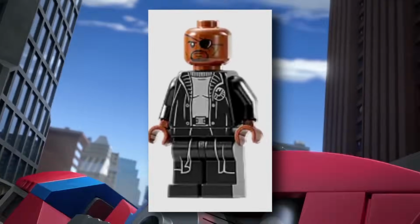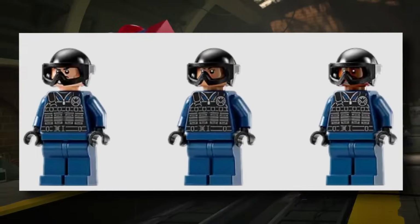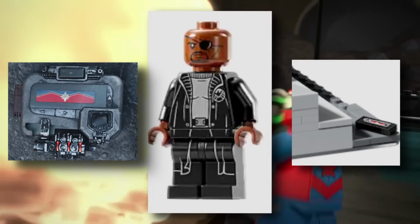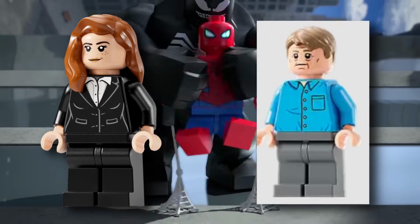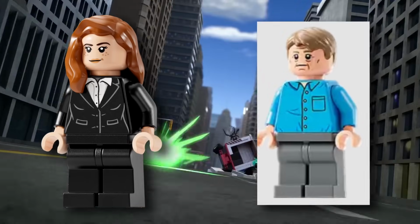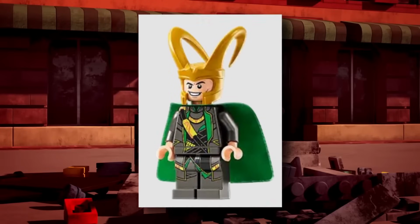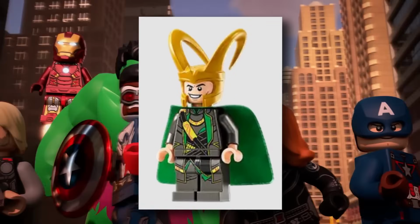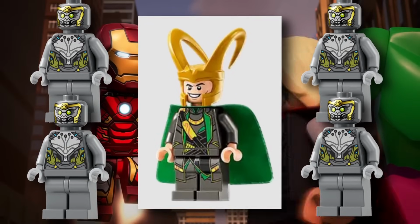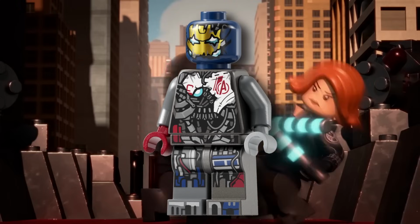S.H.I.E.L.D.'s Nick Fury is included along with 3 S.H.I.E.L.D. troops. Oh, and even his Captain Marvel pager is here as well. We also have Pepper Potts and Erik Selvig included here, which is very cool to add a little bit more depth to your MCU collections. And on the villain side of things, we obviously have this awesome Loki minifigure along with 4 Chitauri soldiers to do his bidding. And finally, we have Ultron, or Mark 1 of Ultron.